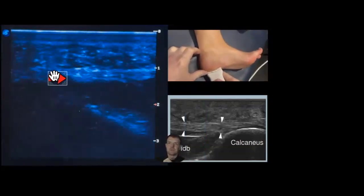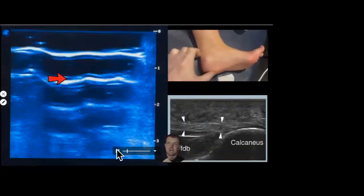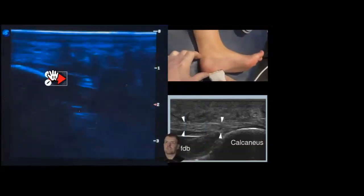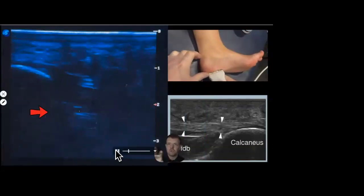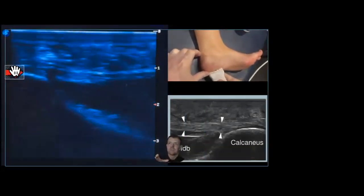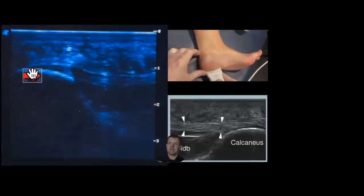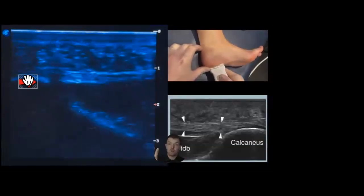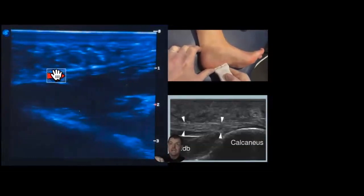So you can see there was a bit of a defect then, if I just go back, but it was just anisotropy. So if I pause that there, there's the fascia coming in, and can you see that dark spot there? And then there's the calcaneus. So you might think, oh God, there's a tear in the plantar fascia. But as I maneuver the probe around, I can fill that gap. There we go, it's filled. So I know that there's nothing wrong with it. It was just the position that I had the probe in.